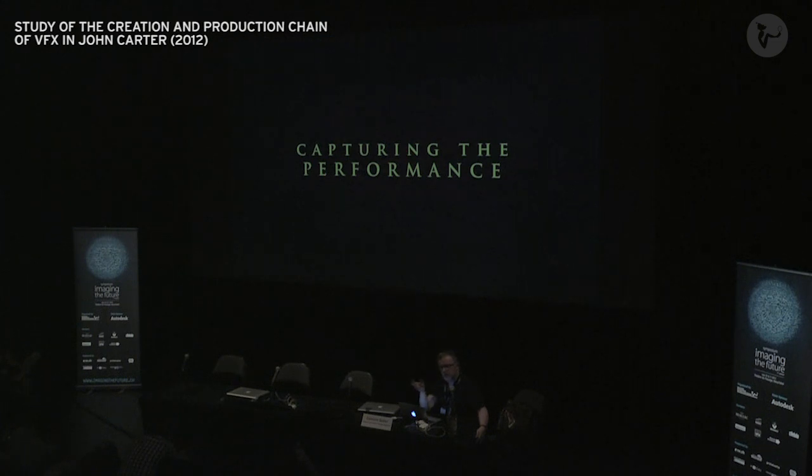Because animators don't see it as animation, they see it as a different thing. And it's like acquiring a whole bunch of stuff and then having to work through it as opposed to starting from fresh and a clean slate. And that's the way animators like to work. So they don't like to use it.